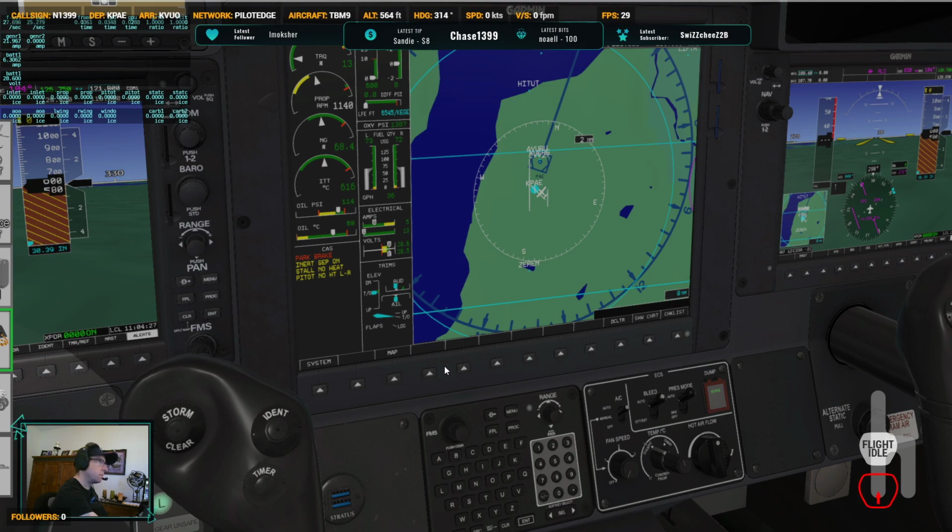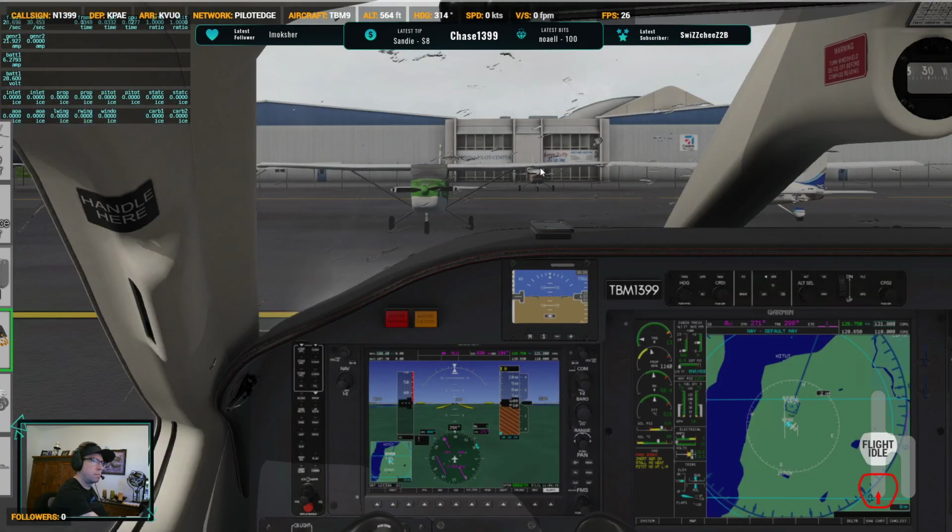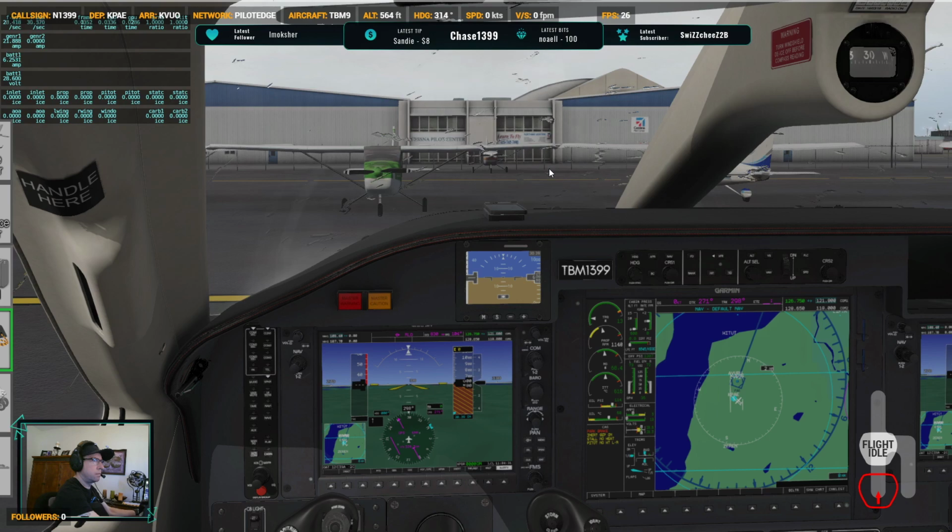Clear takeoff 1 right, UPS 49. Yakima Tower, King Air November 21 Kilo Alpha, holding short 27, ready to go. King Air 21 Kilo Alpha, Yakima Tower, runway 27, clear for takeoff. Clear for takeoff 2721 Kilo Alpha. King Air 3 for Quebec, clear direct chins.